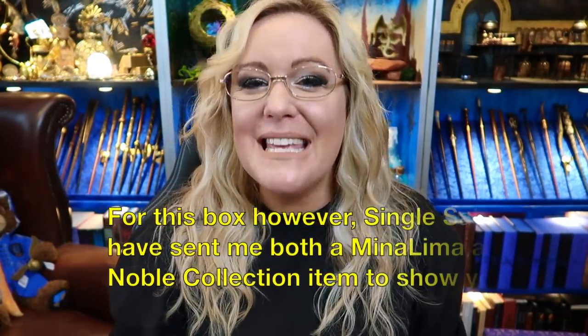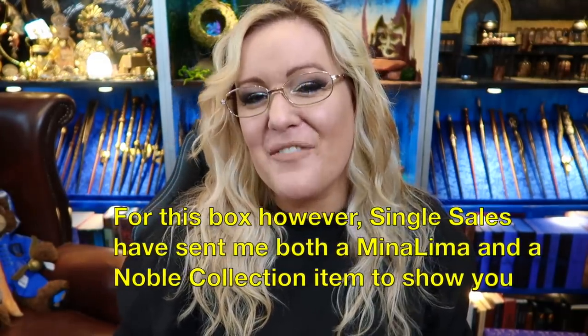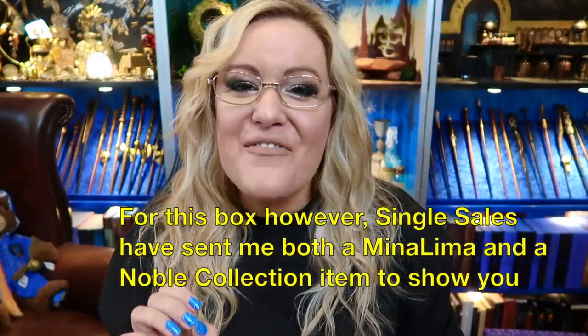So this box is called the House Pride box. Inside the box, you will have either a Noble Collection item or a MinaLima item. Don't forget, MinaLima are the graphic designers for the Harry Potter and Fantastic Beasts franchises. If it wasn't for them, it wouldn't look like it does. It is just incredible and they are wonderful.